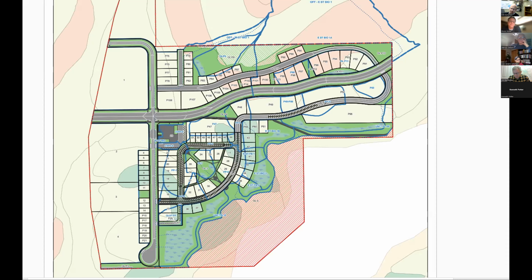The first or maybe the second iteration of this that came through, the developer's team was trying to provide lot by lot infiltrative features. And honestly, I put the kibosh on that and said there's no way we could track all of that, etc. So they kind of backed off a little bit and tried more, I would say still distributed, but grouped larger facilities. Number one, more efficient, and number two, easier to manage and maintain.